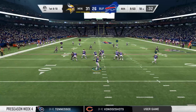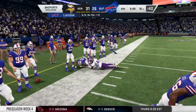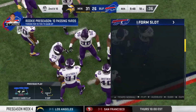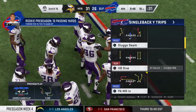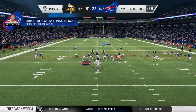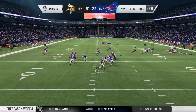On 1st and 10, it's Jackson. And that is incomplete. He couldn't hold on through the contact. Brings up 2nd down. It's a lot of contact going on there, and in the end, unable to keep 2 hands on the football and bring it into his body. Everything looked pretty good until the finish. So now 2nd and 10 after the incompletion on 1st down.